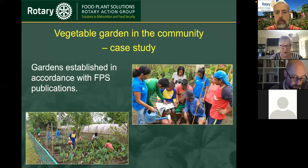The photos here show the garden that was established in accordance with our FPS publications. As of the time those pictures were taken, there were 23 plant varieties, 12 families benefiting from this garden, and 57 family members.